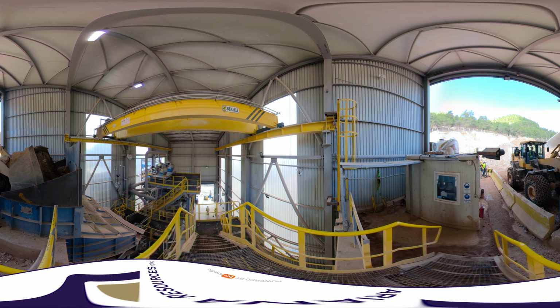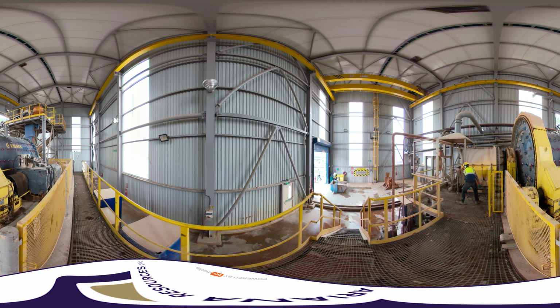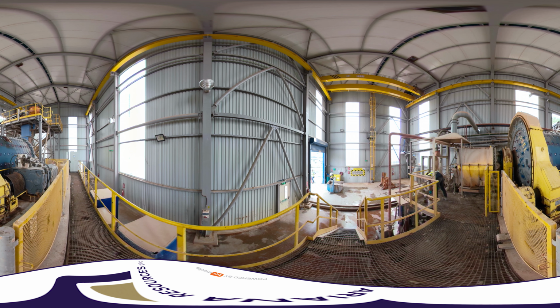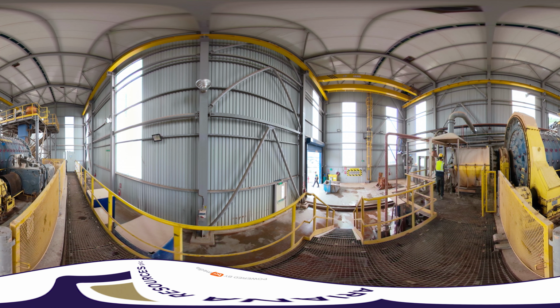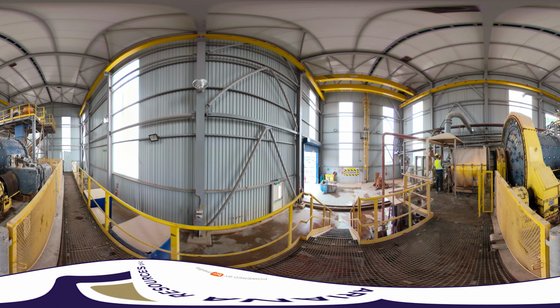Processing of the ores starts with the 3-stage crushing process, then into the screen building and then to the ball mill. The ball mill grinds the ore by using steel balls of up to 5 kilograms in a rotating shell. The ball mill has a capacity to grind 22 tonnes per hour of ore.